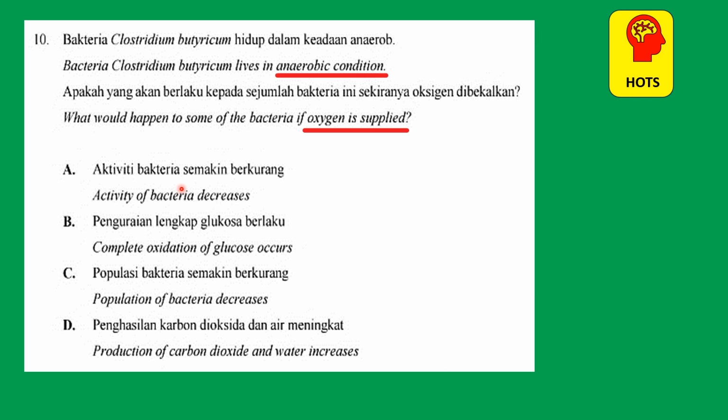Question 10. The bacteria Clostridium butyricum lives in anaerobic condition. What would happen to some of the bacteria if oxygen is supplied? So anaerobic condition means that it is a condition without oxygen. So this is a special type of bacteria that lives in a condition without oxygen, right? It can carry out anaerobic respiration, where oxygen is not needed for the bacteria to carry out respiration to produce energy. So what will happen if oxygen is then supplied? That would be a different condition for it, right?